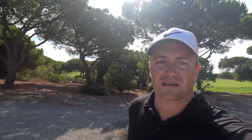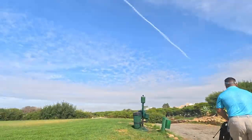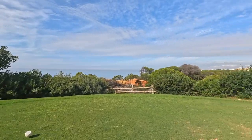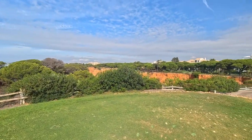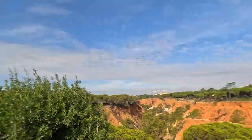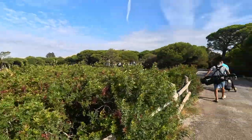So this is number 6. Over the canyon. Well, nicest hole on the course. Just hit an 8-iron way far left and a 9-iron way far right. Really cool. Really neat golf hole.